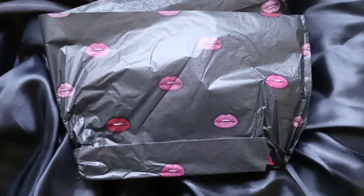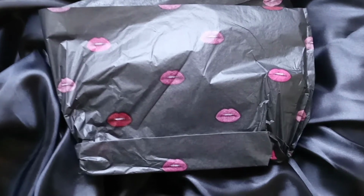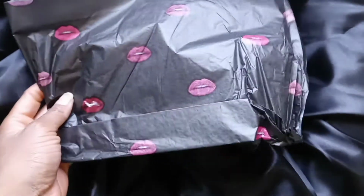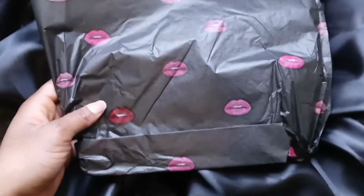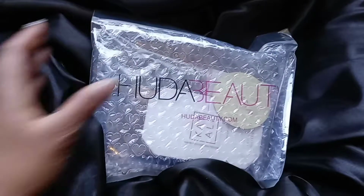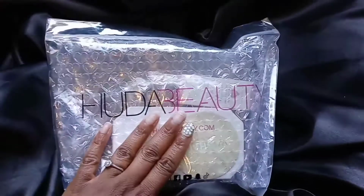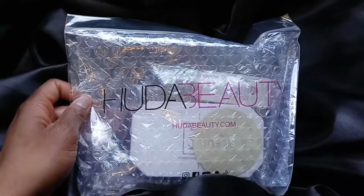Today I have a haul from Kayali, which is Huda Beauty's sister company. It's literally her sister's company. And look at this wrapping paper. I just opened the box and I was like, oh my gosh, I have got to film this. It's so cute. And look, the bubble wrap has hearts, you guys. That is so cute. It comes in this little Ziploc case. I haven't even opened it yet because as soon as I opened the box and saw this, I was like, oh no, I've got to turn the camera on.